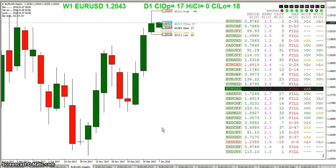Okay, we've got the weekly chart up, and we can see that we had a gap down on the euro, so it went to the north side and it filled. And as you can see here, we've got a few that haven't filled. The New Zealand pairs haven't filled. So that's something to keep your eye on throughout the week.